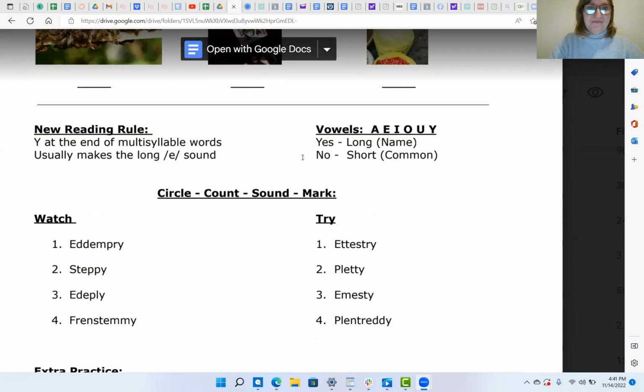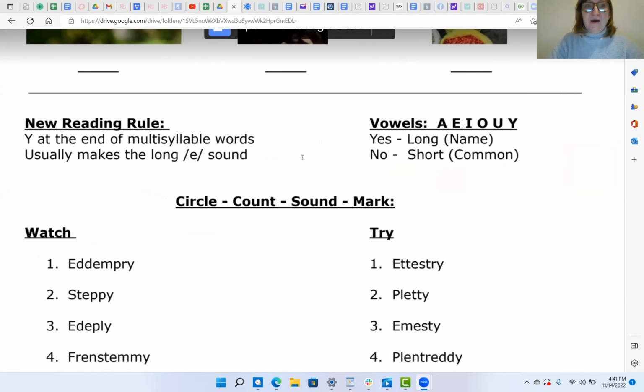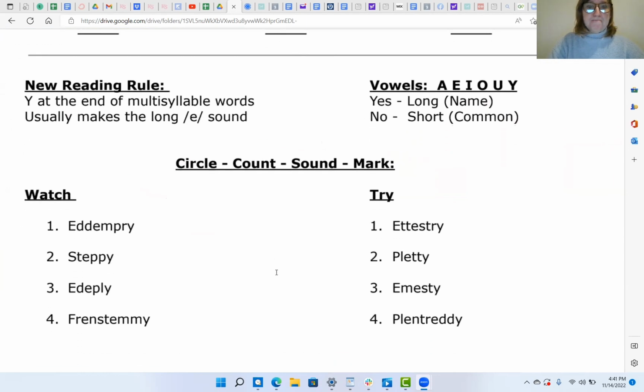Bravo. Okay, so moving down to our new reading rules. So this is just fun, you guys. I love this lesson. Some of our lessons, you know me, some of them I'm like, okay, get ready, you guys, this is super hard, right? But today's is just super fun, and I'm going to use the whiteboard. So actually, I'm just going to talk to you for a minute.